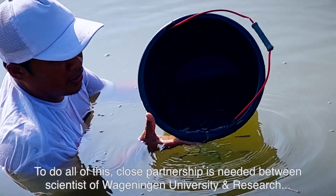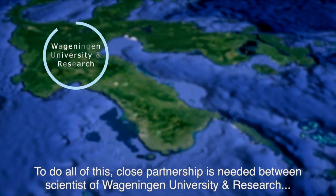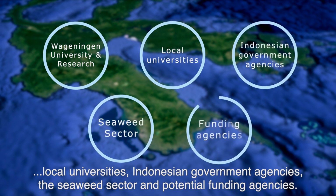To do all of this, close partnership is needed between scientists of Wageningen University and Research, local universities, Indonesian government agencies, the seaweed sector, and potential funding agencies.